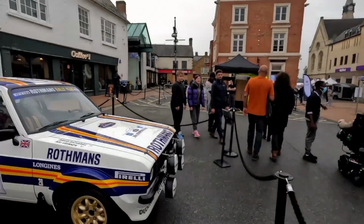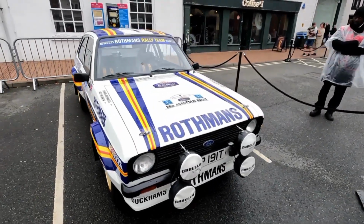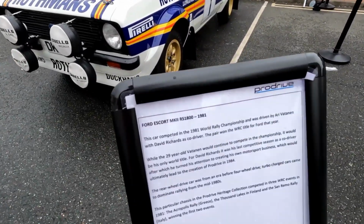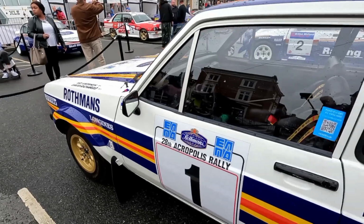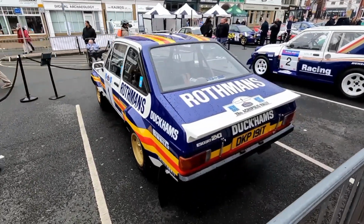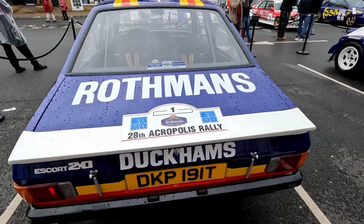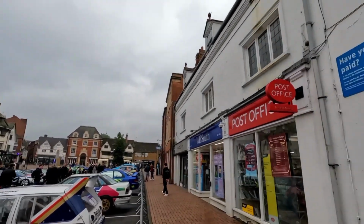Favorite car number one is this one. Proper old school looking car. Looks to me like a Ford Escort. Could it be a Ford Escort? Let's have a look. Hey. Hello. It's actually called Pro Drive Day here.